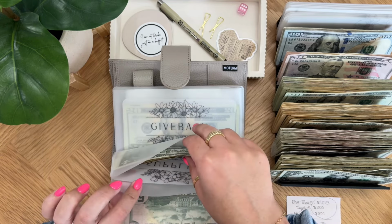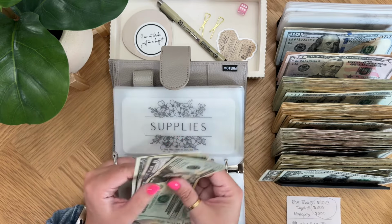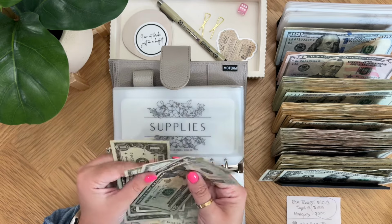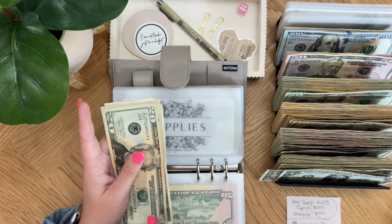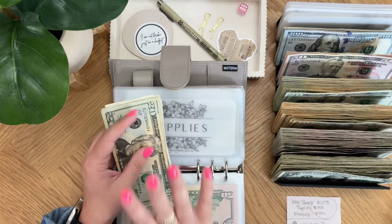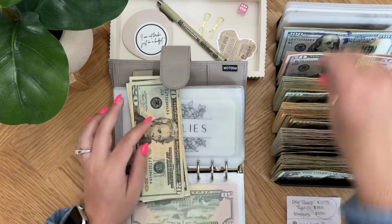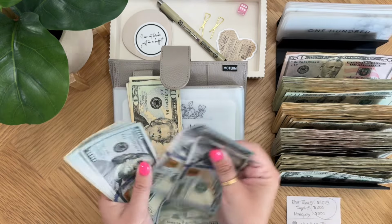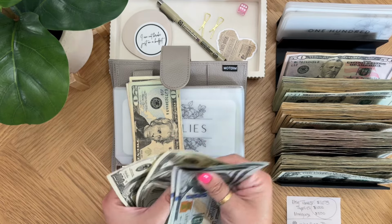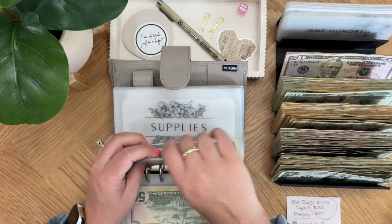Supplies. Okay, so supplies I pulled from here, and there was $1,000 in here. This is not going to the bank because I am using it, which is insane. I've got something so exciting coming to the shop, but I had to order it. So $1,000 is what I took from supplies. So I need to put that back. 1, 2, 3, 4, 5, 6, 7, 8, 9, and 10. So that is 1,000 that is going back into supplies.